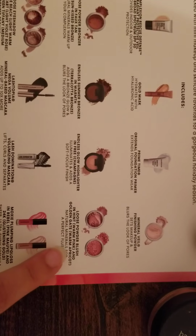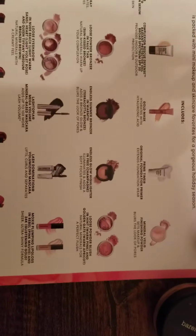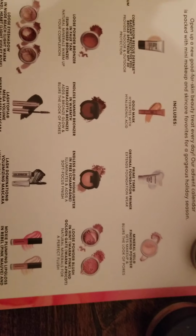The other one, which is the Golden Gate, I did not like at all. It was a little too much, it just wasn't a nice color on my skin. It just wasn't what I thought.